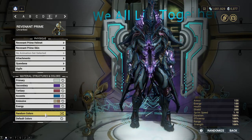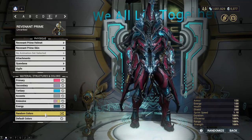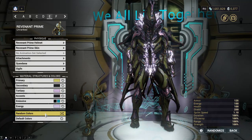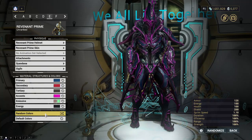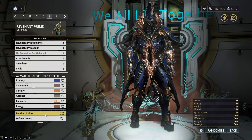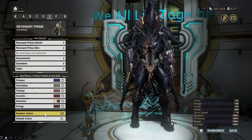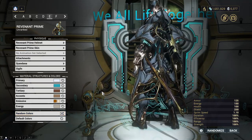I did do some randomizations earlier and did some tweaking in order to get some of the colors you previously saw. I did find it a little difficult to find something I loved. I don't know, maybe it's just the randomizer not treating me good, but I'm not finding so many colors that... Ooh, that's not bad. Did take me a little bit to get here.